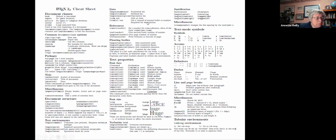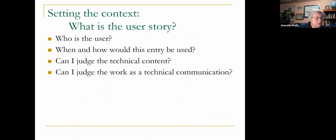Okay. As we look at it, we've got to set the context. Who is the user? What would you say to answer that question? Who's the user? You can copy something right off the entry form or just give me a hint. It's okay if you write this in the chat. Okay, so do you think the user is somebody who's brand new to LaTeX?